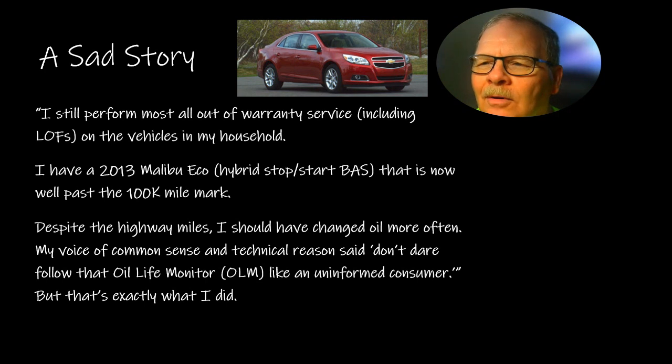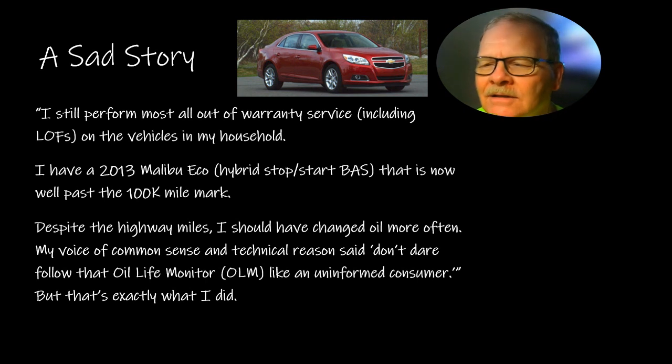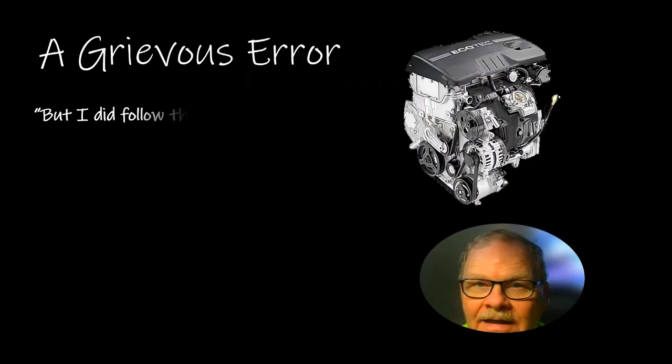He said, I perform most all my warranty service, including oil changes, on the vehicles in my household. I got a 2013 Malibu Eco hybrid start-stop, and it's now past the 100,000 mile mark. And so despite the highway miles, I should have changed the oil more often. He said, my voice of common sense and technical reason said, don't dare follow that oil life monitor like an uninformed customer, but that's exactly what he did.